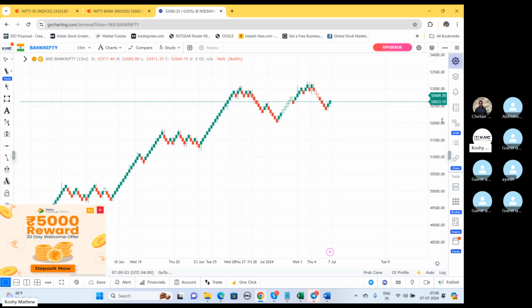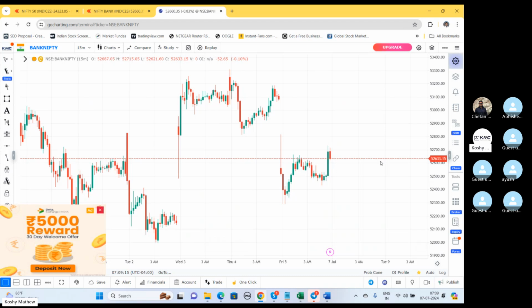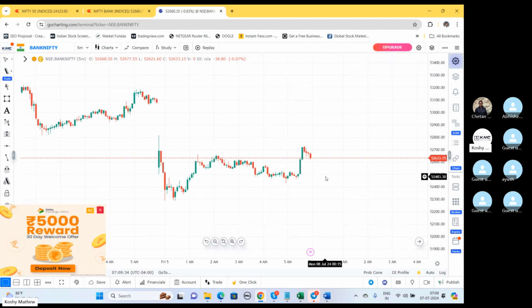Renko charts are not based on time. It's based on price. For example, with the candlestick pattern chart, if I put 15 minutes, every 15 minutes one candle is formed, immaterial of what the price is. Or if I change it to 5 minutes, every 5 minutes one candle is formed. Simple. But Renko doesn't follow time. It follows price, whatever price you set.